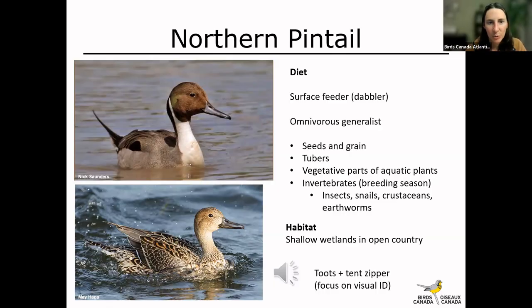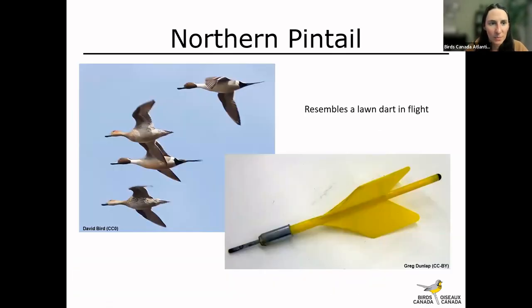But again, it's more important to focus on visual ID for the pintail. Pintails also have a specific way of holding themselves when they're flying that looks kind of like a lawn dart. Have you ever played that before they got banned? They have this really long neck, of course, kind of pointing towards their bill. They have a really bulky body with their wings also held in a pointed way. And then the males also have that pin tail at the back, that long, long tail, which the females don't have, but they look kind of like this lawn dart.